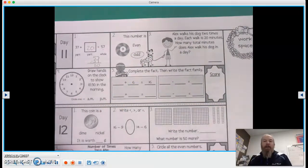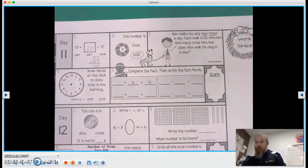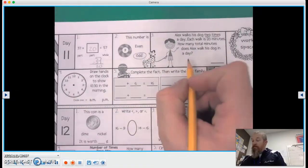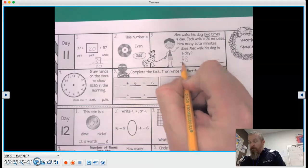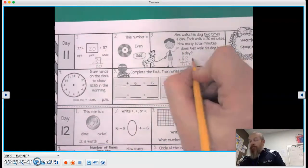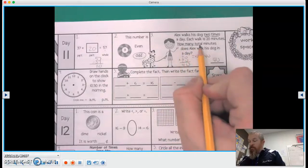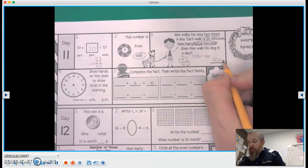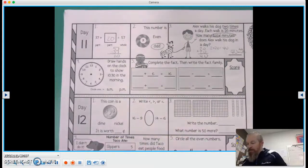Okay, Alex walks his dog 2 times a day. Good job, Alex. Each walk is 20 minutes. How many total minutes does Alex walk his dog in a day? Well, he walks his dog 2 times. Each walk is 20 minutes. So 2 20s. 20 plus 20 is 40. So 2 20s equals 40. And it's how many total minutes? 40. I better write total minutes. 40 total minutes.